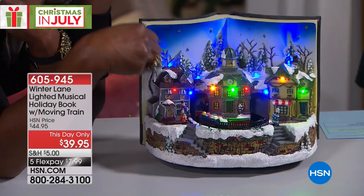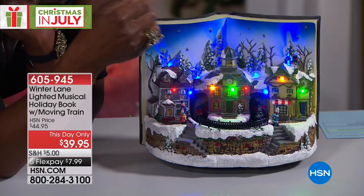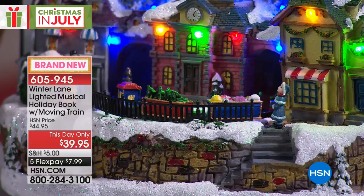This is a small village. This is an instant opportunity for decorating. Maybe you feel like you're not good at decorating, or you would like to have the little village, and this is all encompassing with the little train. You see that? The train has the packages, it has the trees, it's bringing the trees to the town. The tracks are moving. So this is animation and movement and light. And of course, it also has the music.